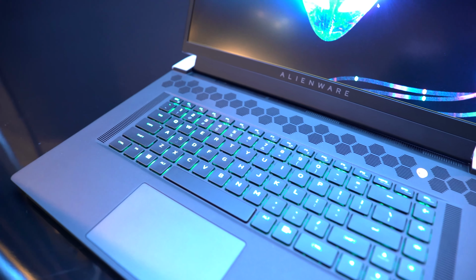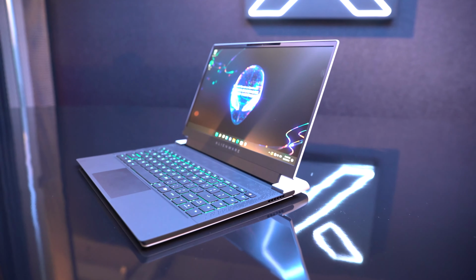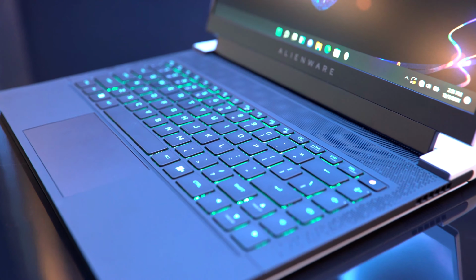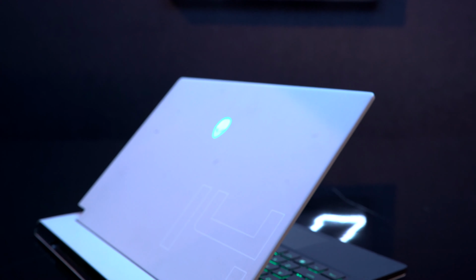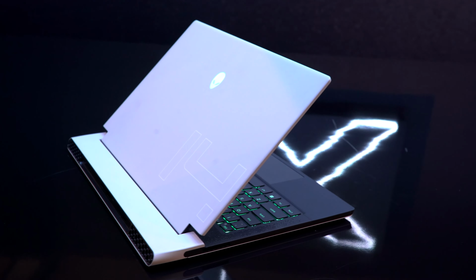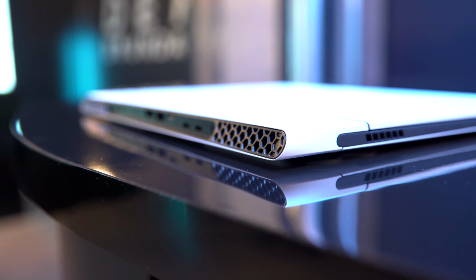But this 14-inch right here, the world's thinnest 14-inch, and they're not joking, all right? It's the world's thinnest 14-inch gaming laptop, and it supports Nvidia G-Sync and Advanced Optimus. And actually all their laptops are Advanced Optimus now. If you don't know what Advanced Optimus is, it's basically where you can switch the laptop into discrete mode, which gives you more gaming performance. And you can do that in the software without having to restart. Because the reality is, if I've got a gaming laptop, I leave it in hybrid mode, even if it has a MUX switch, because I couldn't be stuffed restarting. With Advanced Optimus, you don't have to restart.